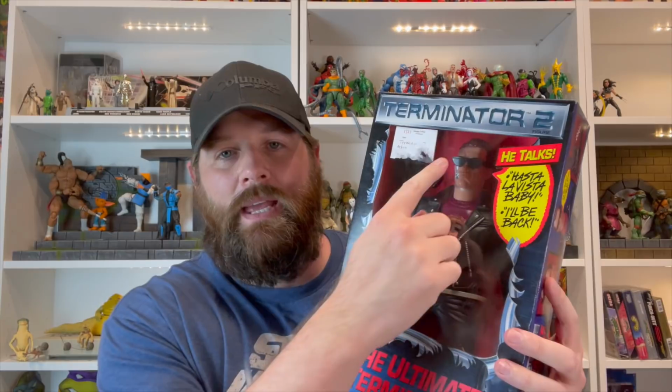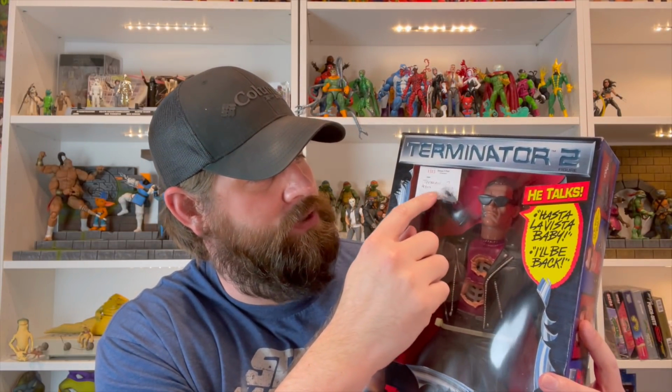1991, guys. This is 1991. It is in phenomenal condition. They put this doggone sticker right here. I'm going to have to work on this. So I tried to pull the sticker off. You can see I've already tried to work on getting some of the sticker off. It's going to leave some residue.